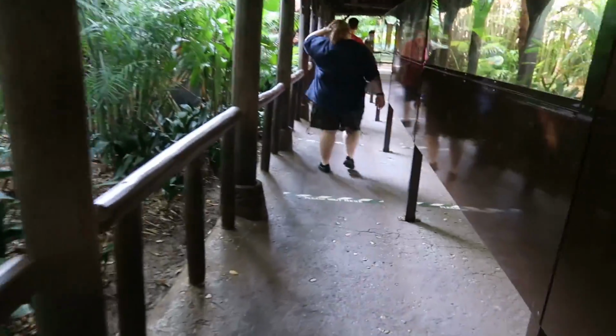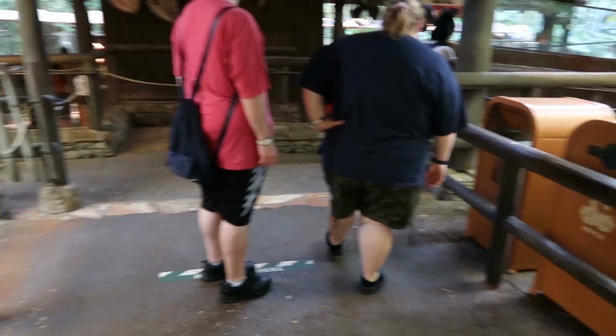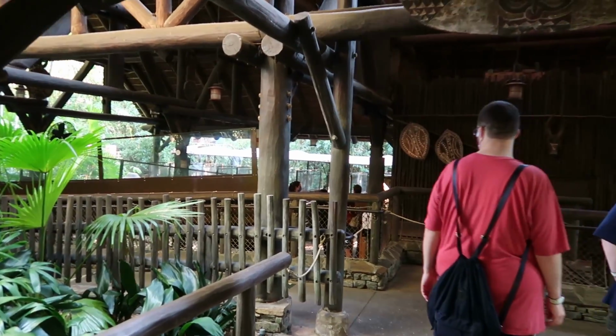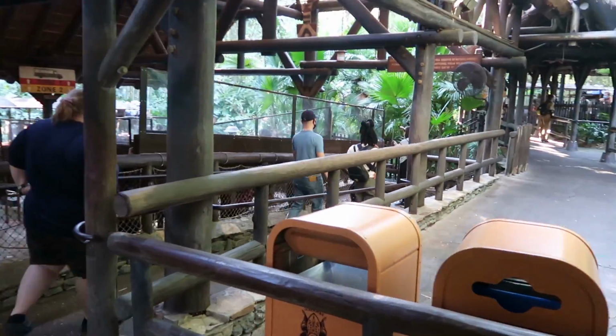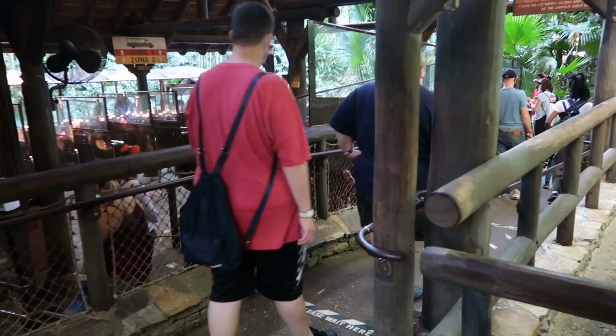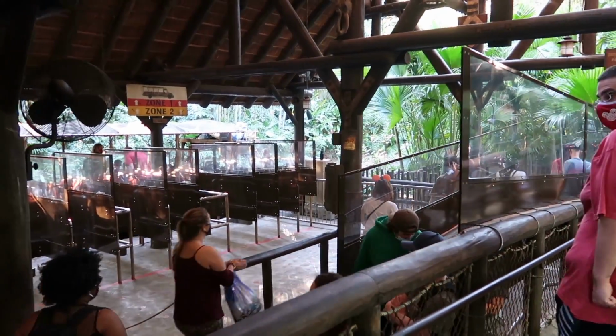A truck for your safari. Crazy. All right, here we're waiting. But those are the cars right over there. So we walk down and then down and then we get on. Super short. Like not even 5 minutes.